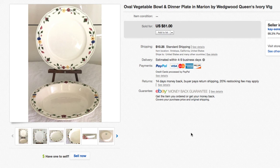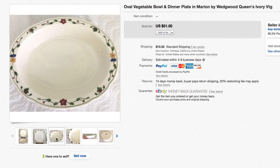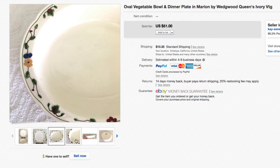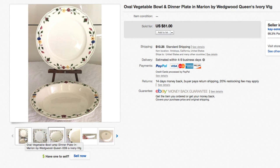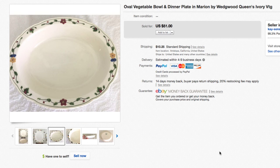Almost there. I have just 2 more items to show you. Here's a Wedgwood plate set. It had this platter or bowl, whatever you want to call it. 2 pieces. I don't remember where I got it. I think I got it at the Goodwill. But I did take a best offer of $30 for it.